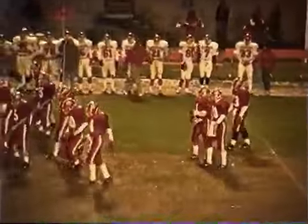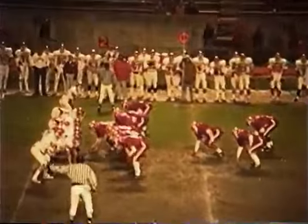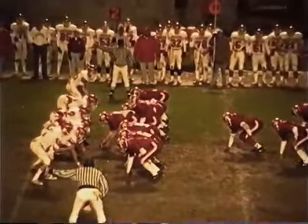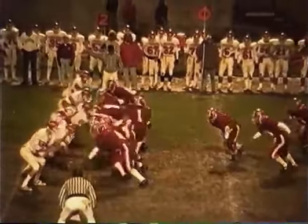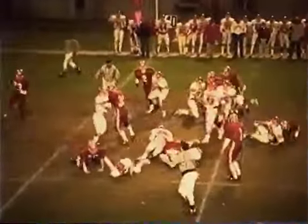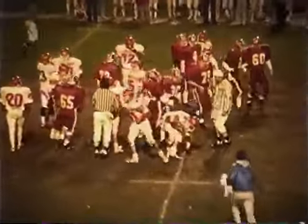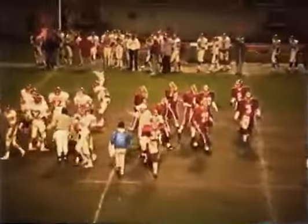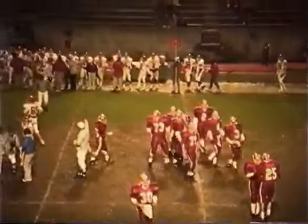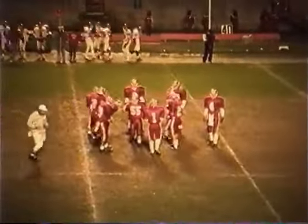Here come the G-men, second down and 7 from the wishbone. Mike Patton, the quarterback, takes the snap, pitches back to Tony Palmer, coming around the left side. Palmer breaks one up, over the 45 to about the 44-yard line, where he's tackled by 3 Lebanon Pioneers. Mark Hensley on the tackle, along with Kevin Robbins. It'll be third down and 4.